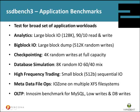But what this does is collect seven different application workloads, and when you run this, you would know that the drive should do well in all the workloads. So let me just quickly go through what the workloads are. You have your analytics workload, a big block I/O. You have checkpointing, which is dumping your DRAM memory out as random writes. You have database simulations, which simulates an Oracle workload. You have high frequency trading, a specific benchmark we got from the banks. And you have metadata file operations, where you are doing a lot of creates or deletes of files, or stats on a file, using IOZone.